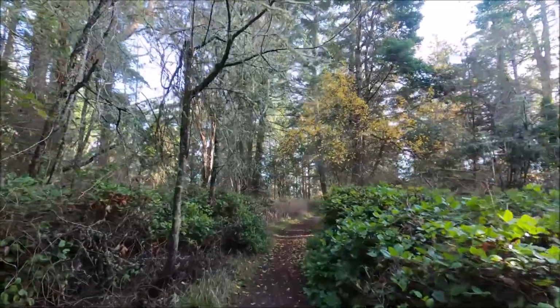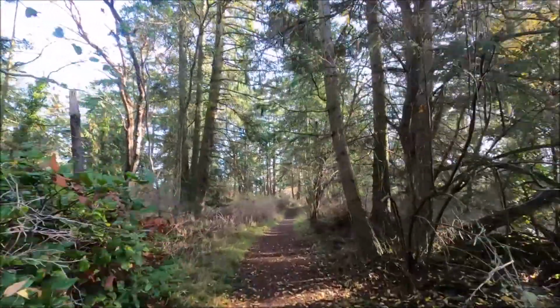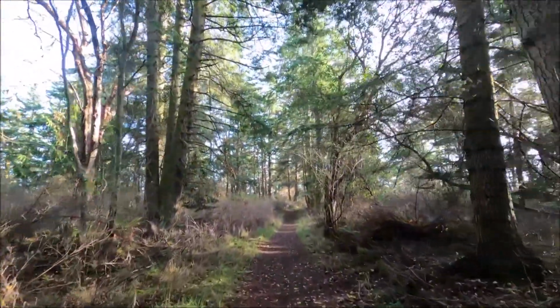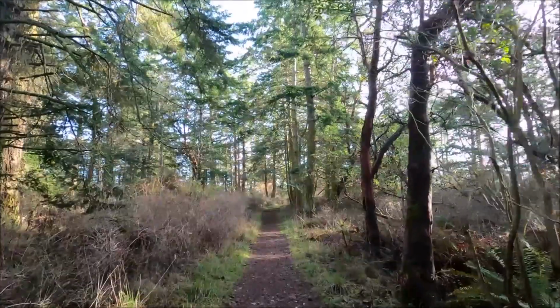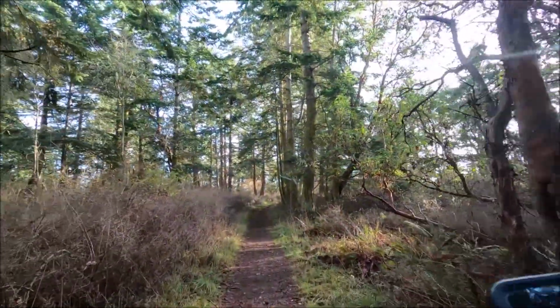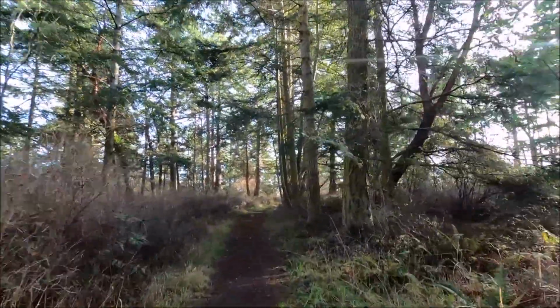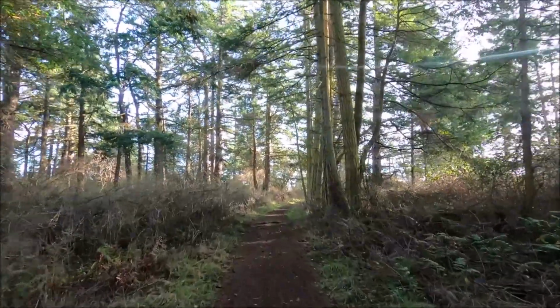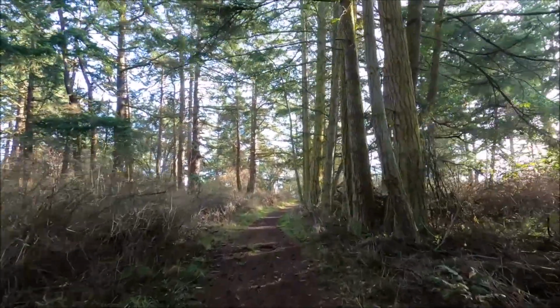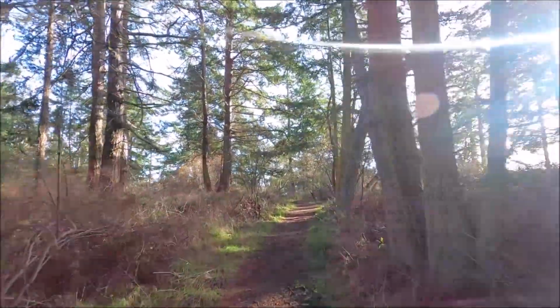Salal brush. Almost 6 feet high. And it's 12:28 PM. So I've been walking over here for probably an hour and a quarter. Yeah, this battery's down to 22%, so it's living on short time.